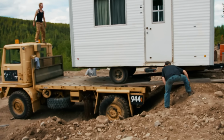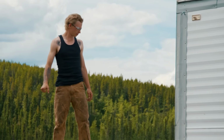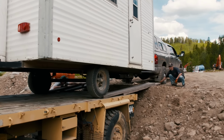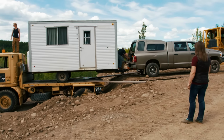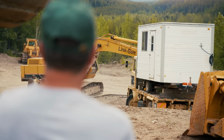Oh my God! Watch the front here. Not good on this end. Pull the planks out. No, they can't. Yeah, it's half on it. I don't like it. No, the bottom one. Pull the bottom out. Good. Right there. Yeah, it ain't never easy. That is brutal! Oh my God!